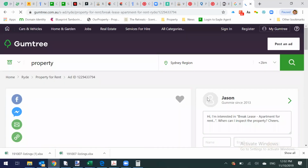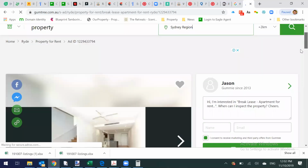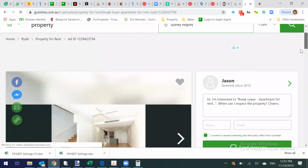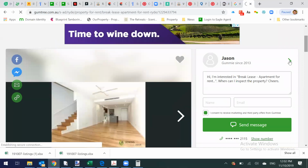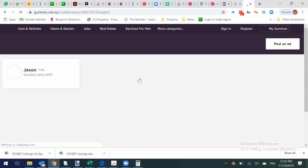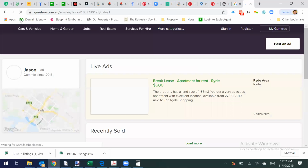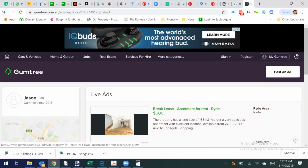Okay, Jason. So Jason is probably a landlord, and I guarantee you his number is actually in Gumtree. It's there, but to access it we have to click all these buttons and do all that rubbish just to access his number. Because when you register on Gumtree, you have to put your number and email. That's where the information is.